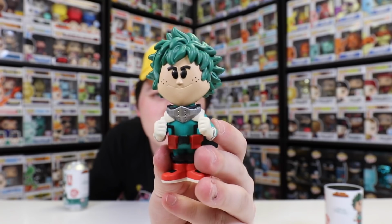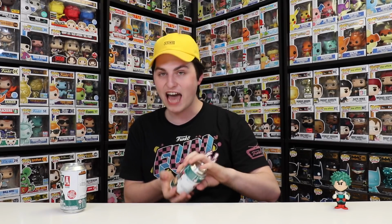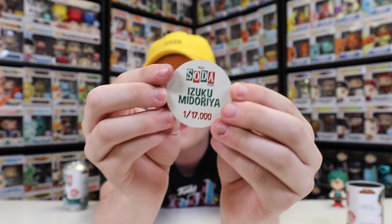I especially love that you can see his hood on the back side there. That is pretty neat. And just to make sure, this is not a soda, but you guys can see here, this one is limited to 1 out of 17,000. If you guys want to see, there is Deku on one side, and then there's what he's limited to.